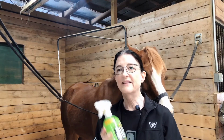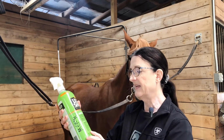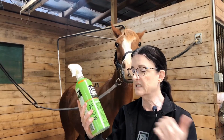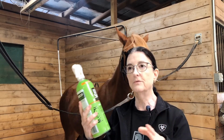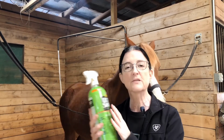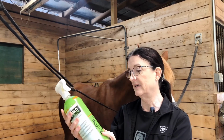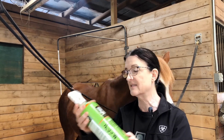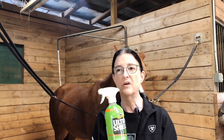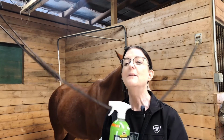I wanted to point out that there are natural fly sprays. They don't contain the chemicals of the other fly sprays. For example, this one has a bunch of different oils that are known to repel flies: citronella oil, clove oil, geranium oil, rosemary, lemongrass, cedar, thyme. These are all herbs and natural ingredients in oil form, and they put it together and make a green version. This is Absorbine's UltraShield. Personally, I used a lot of it. I think I went through a bottle more quickly than the other types of spray, maybe because I knew in my brain it was natural, maybe because it smells really good.